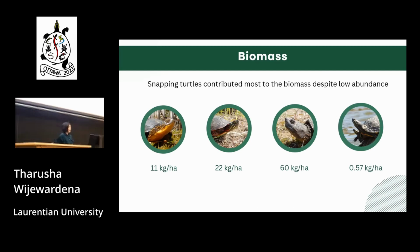In terms of biomass, of course, we've been head starting the Blanding's turtles. So we saw about 11 kilograms per hectare, and painted turtles were about twice as much. And not so surprisingly, snapping turtles actually contributed the most despite their low abundance. That was about 60 kilograms per hectare. I think they contribute more because we didn't capture the whole population. And we also expect the Blanding's turtle biomass to increase over time as we continue head starting.